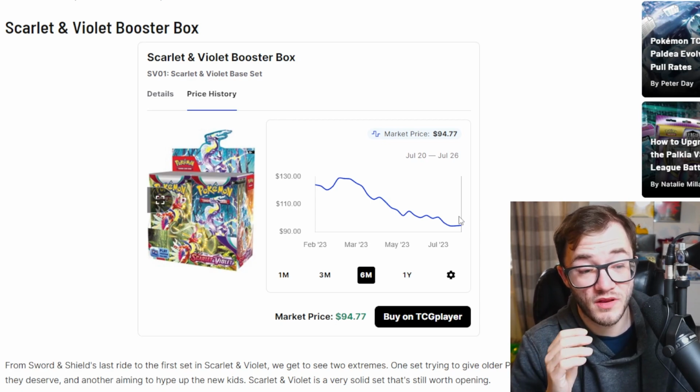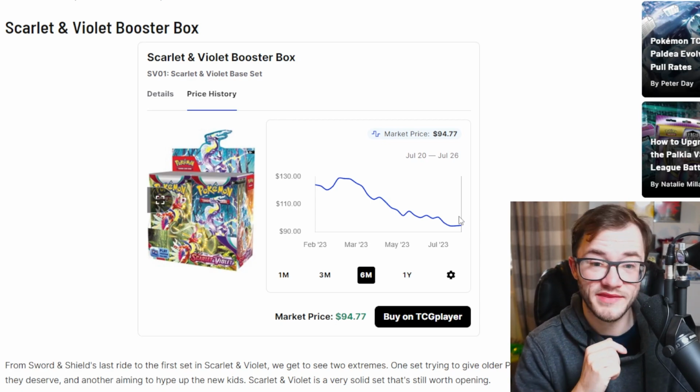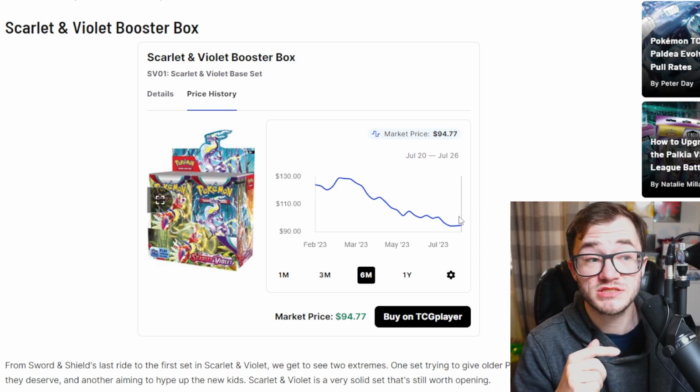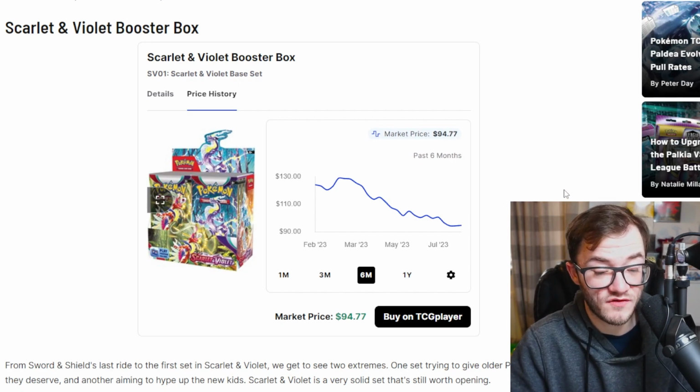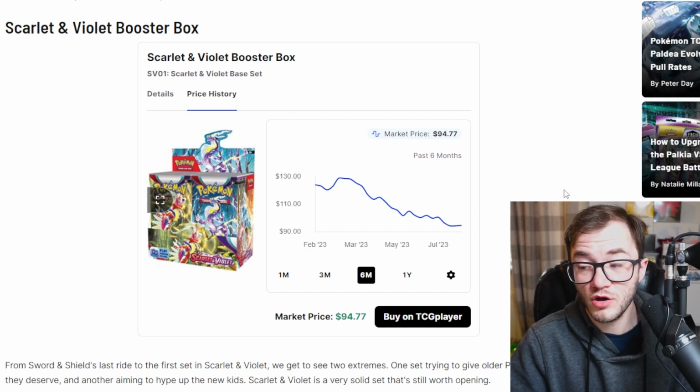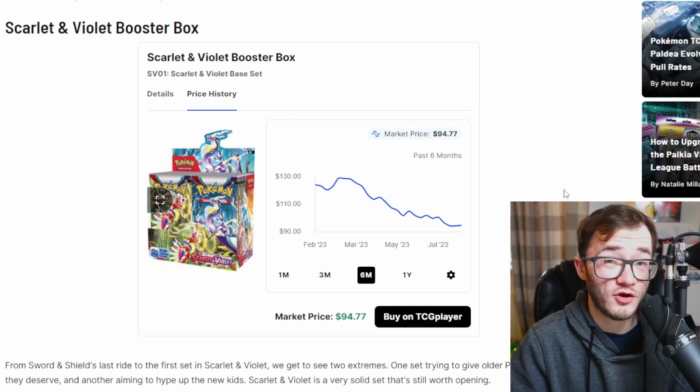I think this is still one of the best base sets that we've had in a while. I think it's better than Sword and Shield base. I think it's better than Sun and Moon base. So I think it's a pretty good one. I mean, yes, card prices are falling like crazy, but you can't go wrong for something that's less than $100.